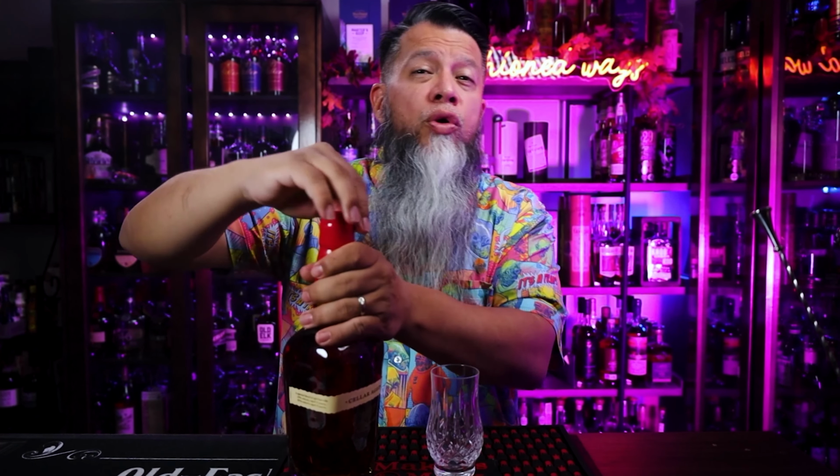Now, a little bit about this Maker's Mark Cellar Aged. But before, let's pop this open, pour a little bit, let it air out a little bit as we're going over the details. Ooh, nice little bottle pop.